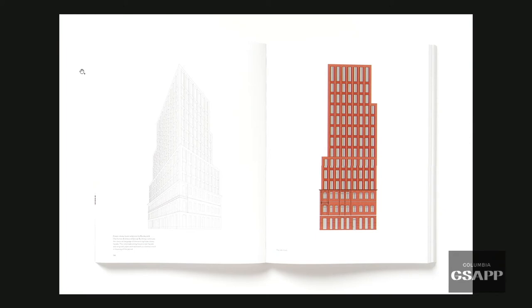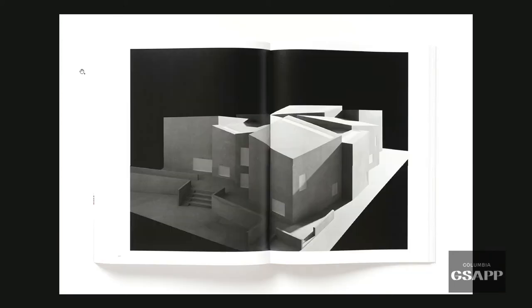So in this case, one is treated in color and shown from a first point perspective, and the other is shown at an angle in black and white. So they feel like different images, but they're actually the same building. And it's worth noting that sense of diversity even when you're talking about the same project.